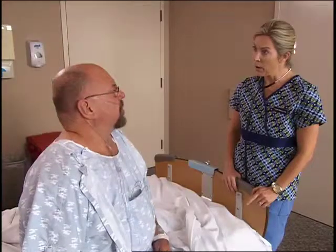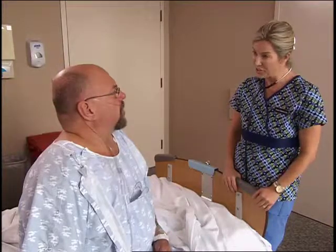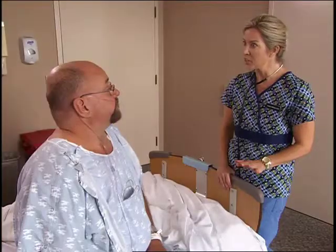So just like your blood pressure, it's going to be important for you to monitor your weight on a regular basis. What do you mean by regular basis? Every day. Oh, really? If you monitor your weight every day, you'll be able to detect changes in your condition, and that will allow you to get help sooner. Okay. If you gain more than 2 pounds in one day or more than 5 pounds in 1 week, you'll want to let your doctor know. Okay.